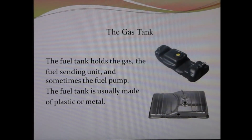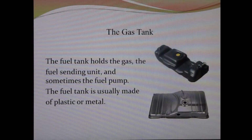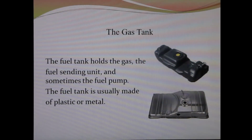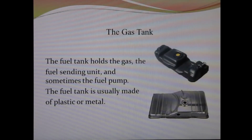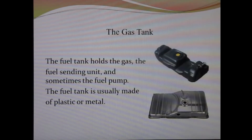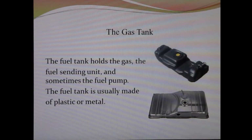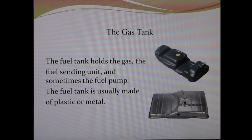The next component in the fuel system after the gas cap is usually the gas tank, at least as far as the fuel is concerned. The gas tank is where the gas is stored. It's where the fuel sending unit tells you how much fuel you have left, and in vehicles with electrical fuel pumps, oftentimes the fuel pump is inside the fuel tank. Being inside the fuel tank, submerged in that gasoline, actually helps keep that fuel pump lubricated and cool. Fuel tanks are typically made out of aluminum, other types of metal alloy, or plastic.